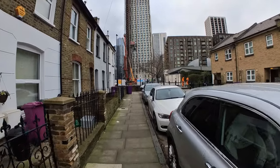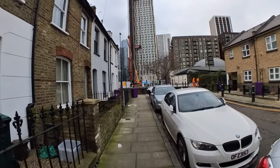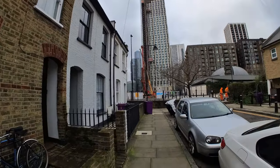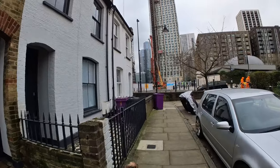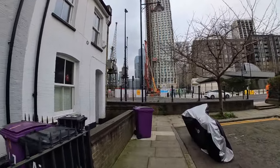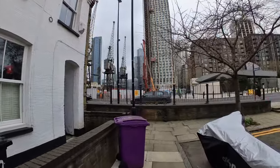I haven't been round this way for such a long time. It breaks my heart to see big buildings like this going up, really. I suppose we've got to move on with the times. Oh dear. Deary me, deary me.